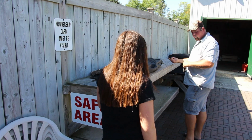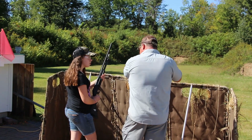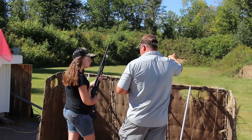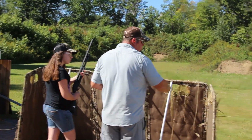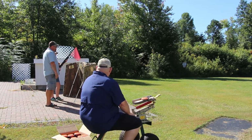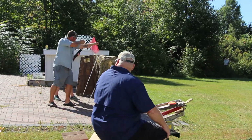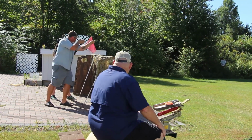You're going to check the bottom of the path and then you're going to check the barrel for obstructions. When you're ready in your shoulder, he's going to throw a skeet. I have shot firearms in the past with my father, but I was nervous standing on the line with a shotgun I was unfamiliar with.